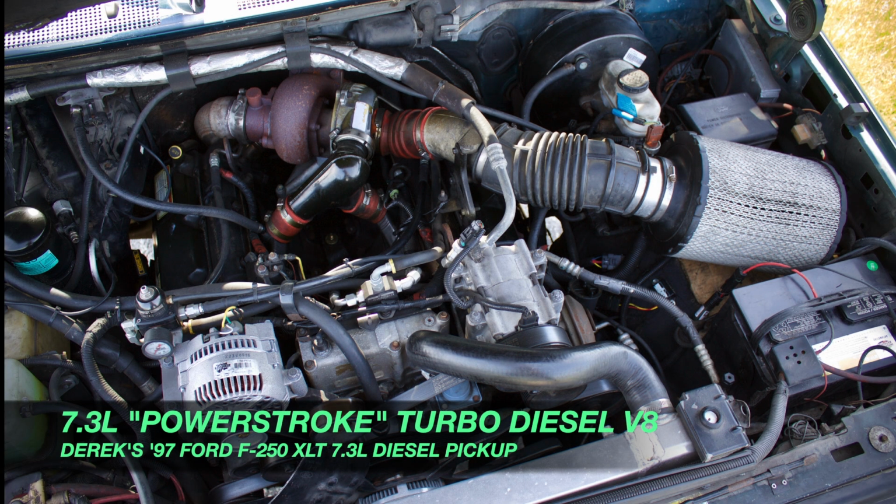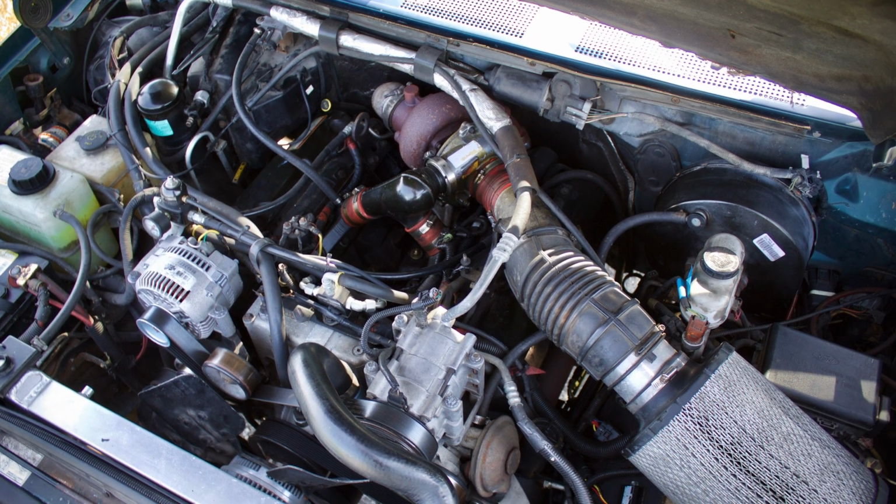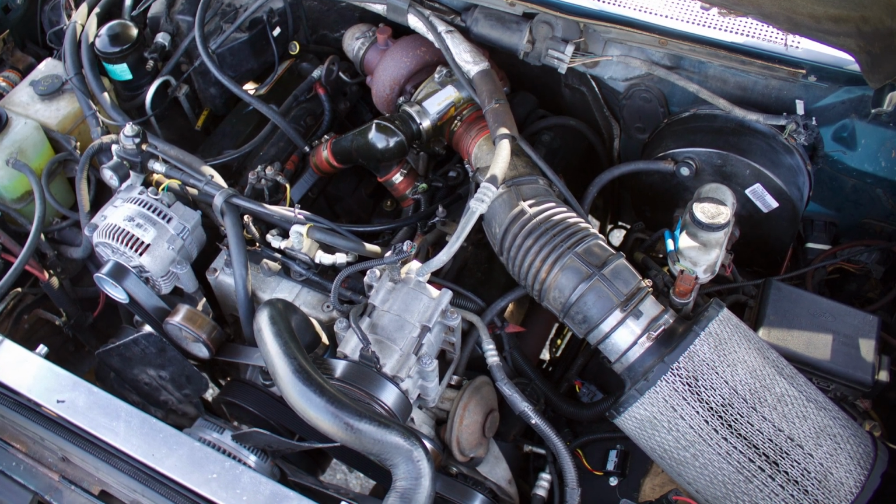It is no coincidence that these numbers were slightly higher than the Dodge 6BT of the same era. The great thing about this truck is of course the power plant. This truck is equipped with that 225 horsepower, 450 foot-pounds of torque turbo diesel engine, the 7.3 Powerstroke, one of Ford's most desirable and reliable power plants ever produced. Now, Derek, he's done the over-the-top maintenance on this truck. So in the last couple of years, this is exactly what Derek has done to the motor on his truck.